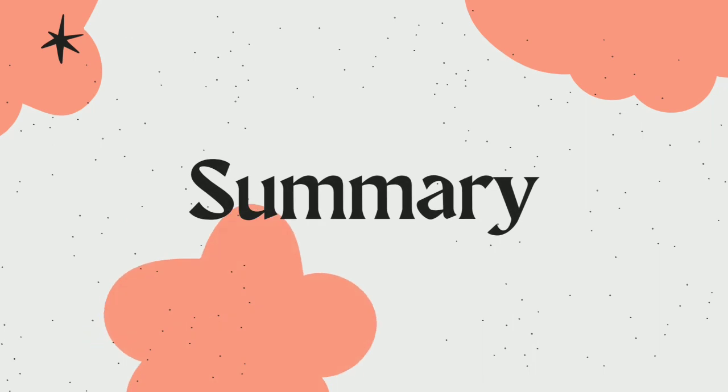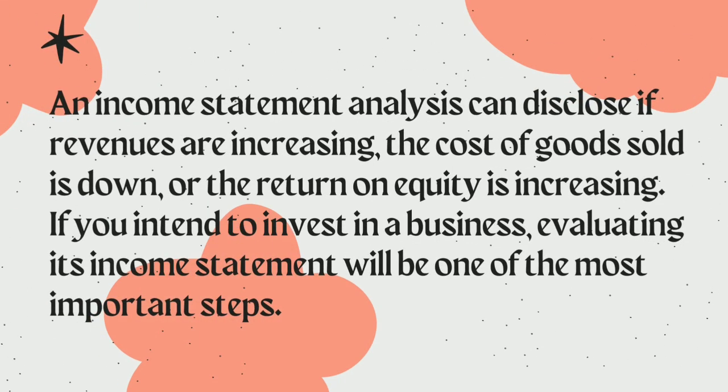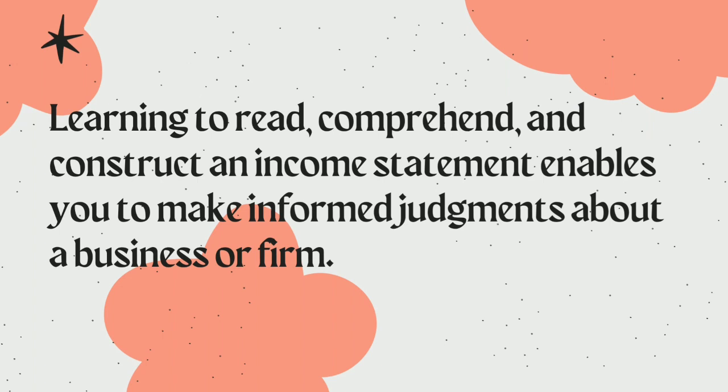Summary. A balance sheet, cash flow statement, and annual report with income statements assist in determining a business's future financial trajectory as well as its efficiency and worth. An income statement analysis can disclose if revenues are increasing, the cost of goods sold is down, or the return on equity is increasing. If you intend to invest in a business, evaluating its income statement will be one of the most important steps. Learning to read, comprehend, and construct an income statement enables you to make informed judgments about businesses or firms.